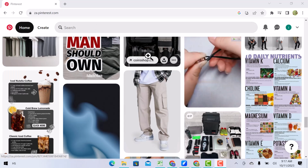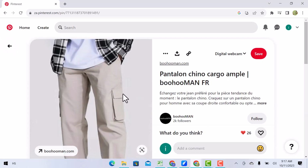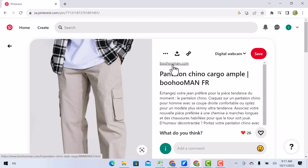E-commerce businesses. If you sell products online, one of the simplest ways to drive more sales is to pin your product pages directly to Pinterest. Creating pins that are linked directly to your online shop can generate meaningful traffic when paired with the keywords your ideal customers are searching for.